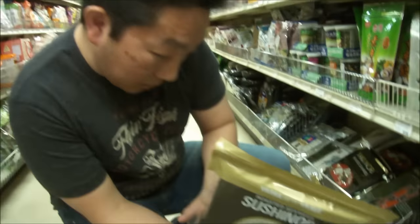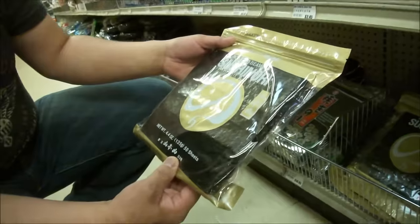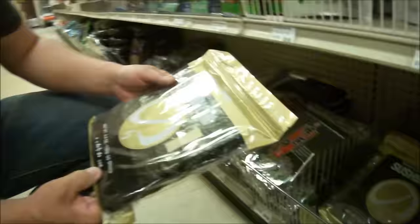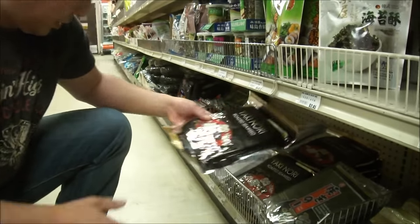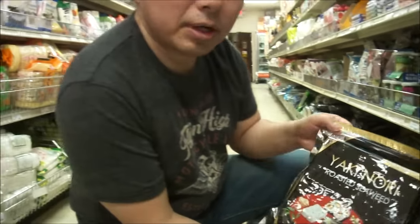This is Yamamoto Yama sushi nori. It's a gold. Price was $18.95. And how many sheets? It's 50 sheets. Okay. And this one, another 50 sheets, and this one is a little bit cheaper, $7.95.